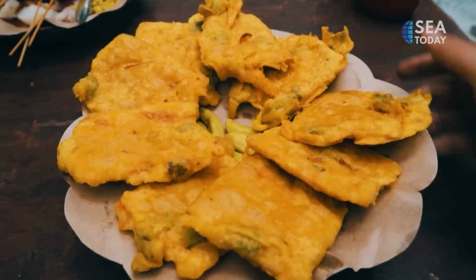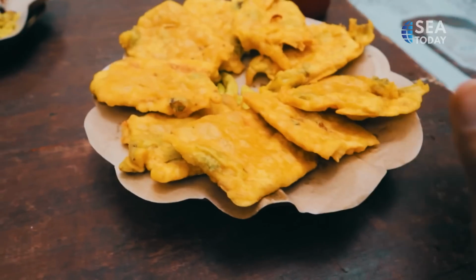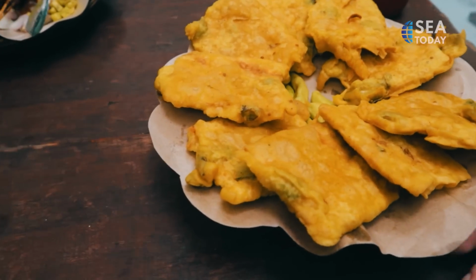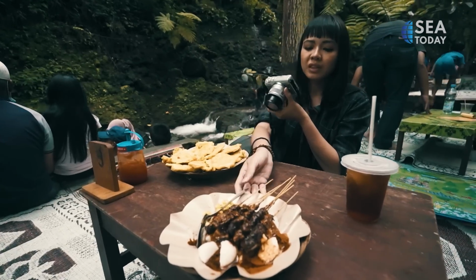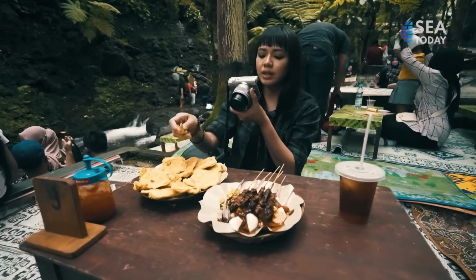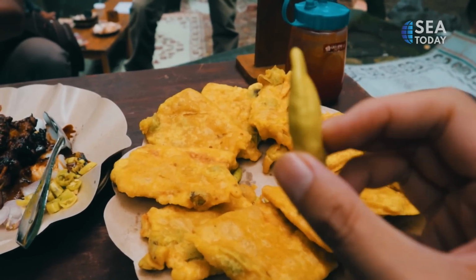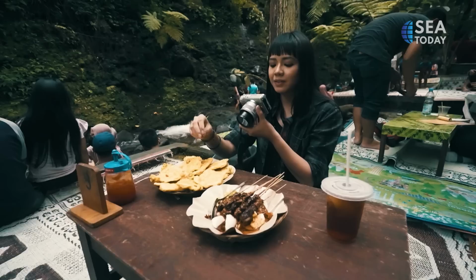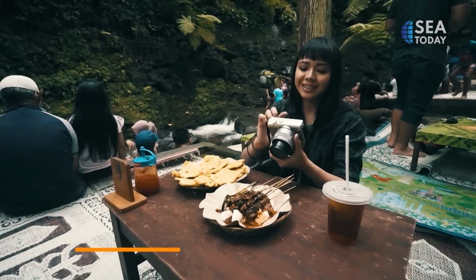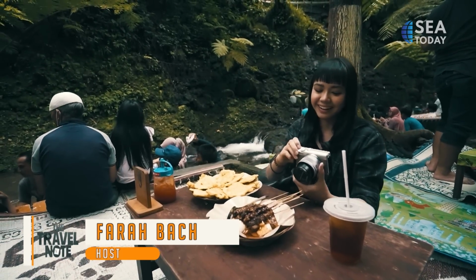I love fried food, and this is called mendoan. It's actually tempeh, and they just fry it with batter and some spices. And being Indonesian, we love, love chilies. All right, this looks very small, but this is very, very deadly. And this is the porcupine satay, or satay landak.